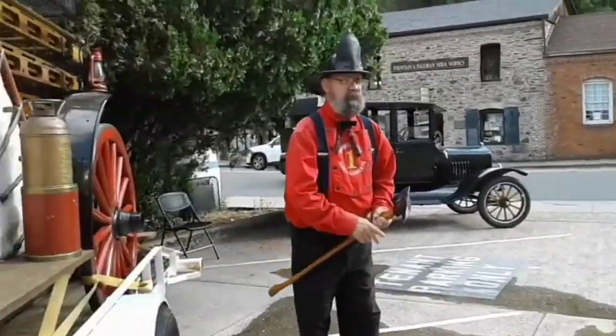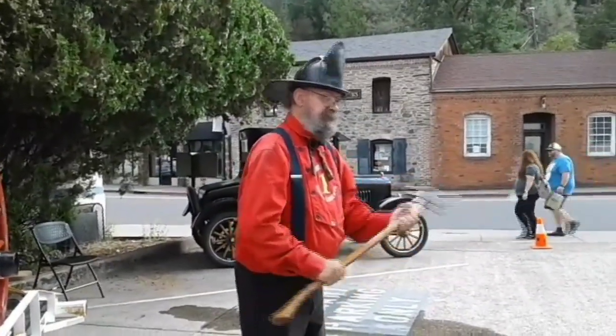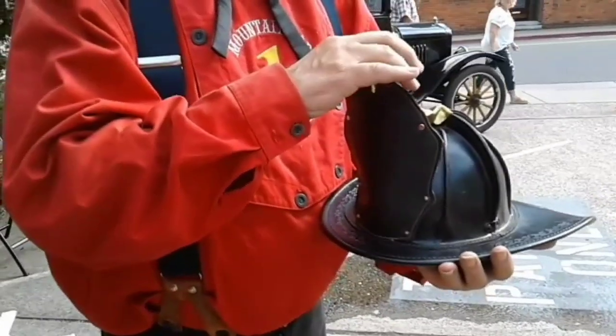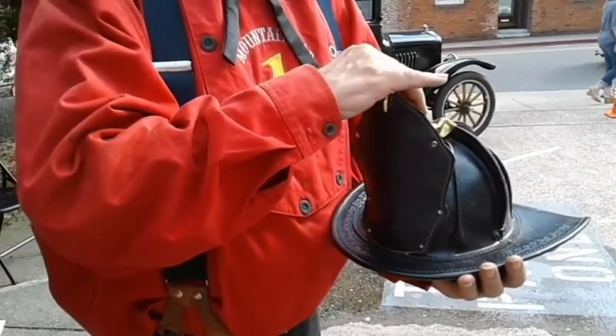Another thing that they would use it for was to break down doors. And they would hit it like that. This was called a Chicago Eagle. They had one from New York, one from Philadelphia, one from Chicago.